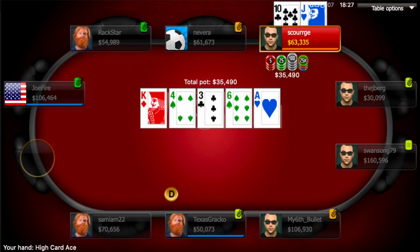I'm back up above starting stack, but at this point, the blinds are getting up there. I only have about 40 bigs going ahead.